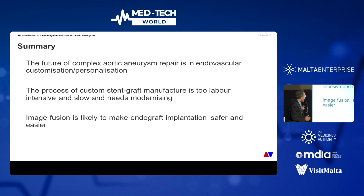So to conclude, the future of aortic surgery is endovascular. However, there's still a lot of work to be done because currently the process of making custom stents is still too laborious, and I am certain that in the future we'll see more AI helping us create these devices probably directly from the CT with minimal human interaction, making the process faster. Also, image fusion, which is making the X-ray images more user-friendly, more looking like what you see inside, I think has a potential of making these procedures safer and easier.